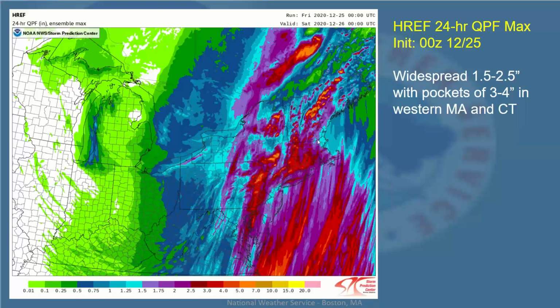Rhode Island. What it does is sometimes it can overdo it, but if you're looking up even into Maine, where you have that higher terrain and southeast flow, they can really get hammered sometimes. And you can see those high amounts up that way.